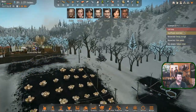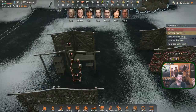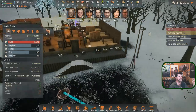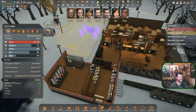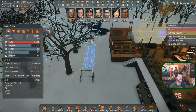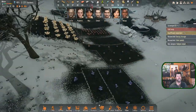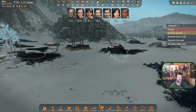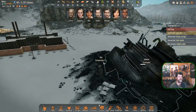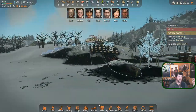Carter is deconstructing shelves. Let's find something better for you to do. It's a long trip just to go break something. Anything else that truly needs to be done right now? Yeah, solar panels. Let's get these built. So we're a third of the way done. Rita is equipping, and then I want her to transport the pistol. Yep, good job. All right.